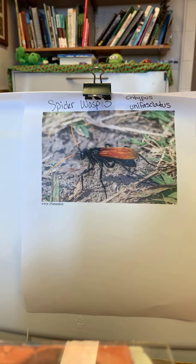Yes. This spider wasp looks like another wasp that we are going to talk about. This one is a hunter of wolf spiders. So wolf spiders can get really, really big, and so can this Spider Wasp 3. Notice the orange wings? Yeah, and those orange antennae. Aren't those cool? It's beautiful. Guess how big this guy can get? This lady, up to 2 inches. I know, that's so big.